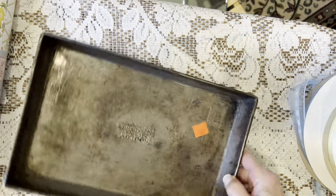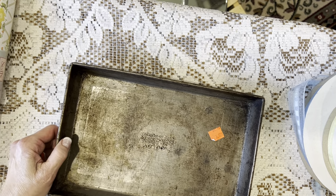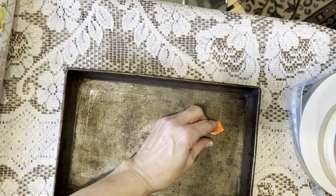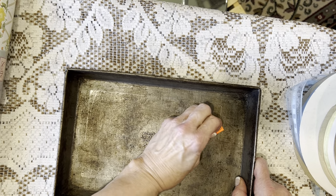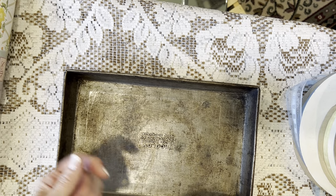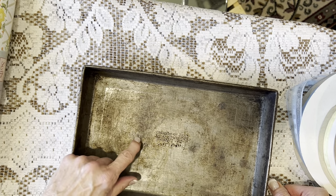I picked up this grungy little pan, and I do mean little. I've never seen one this size. It's 11 by 7. I just thought that, you know, it's grungy. When I'm dyeing paper, it's just another little tool at my disposal to maybe put smaller items in, like guest checks or small envelopes or whatever. So that was the reason for that.